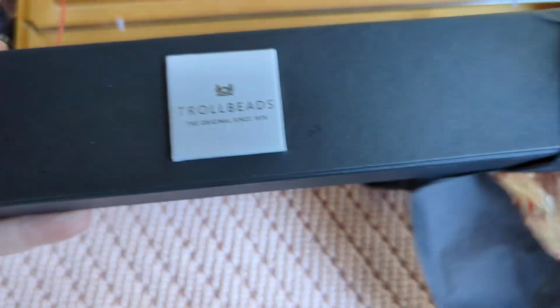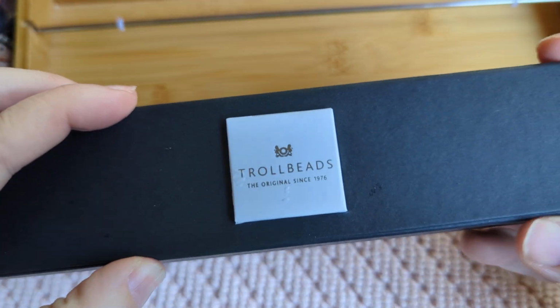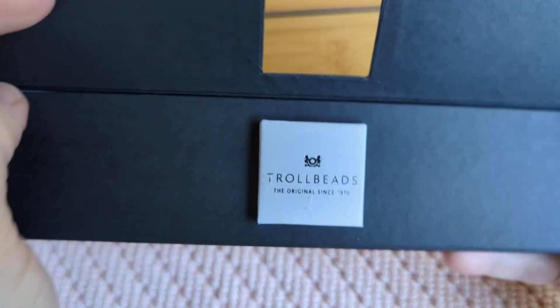So let's open this up and see what it is, because I'm so excited. Because I haven't opened it. I just got it and I haven't opened it. So here we go. Here we go. I don't know what this is, y'all.